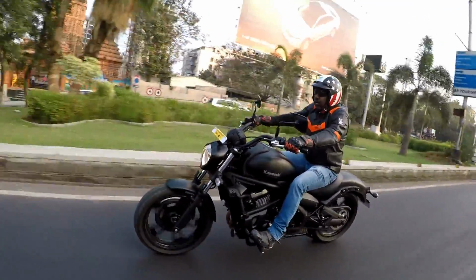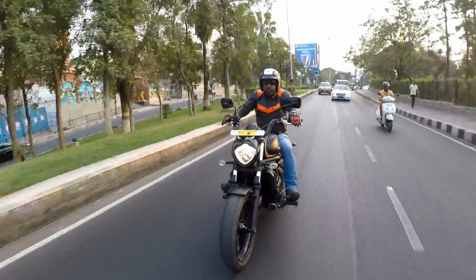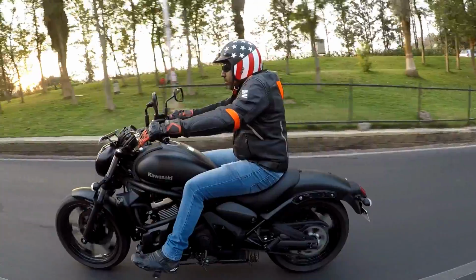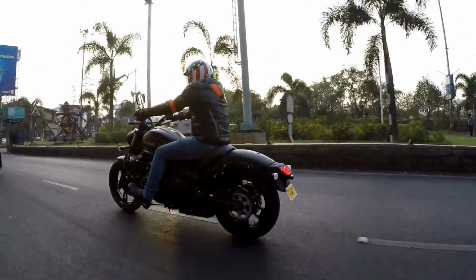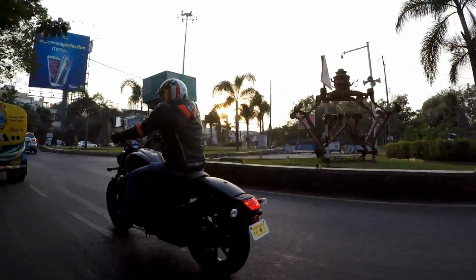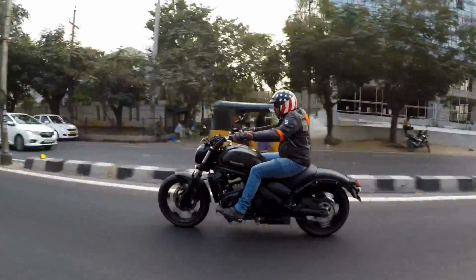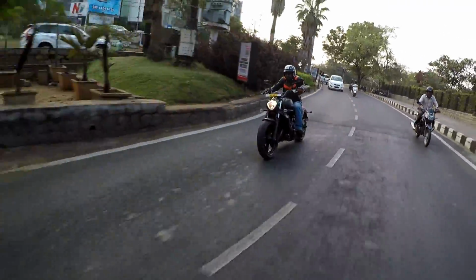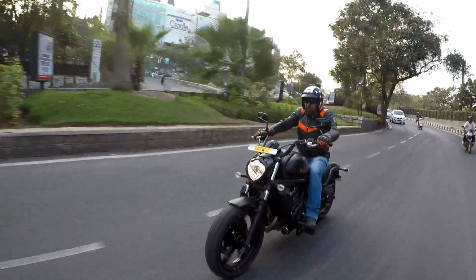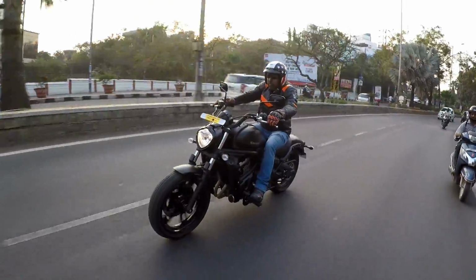Talking about other relevant specs, ground clearance is 130mm, which means we need to be really watchful while tackling speed breakers. Seat height is 705mm, easily accessible for riders of all sizes. Tank capacity is 14 liters, which is decent enough, but I would have preferred at least an 18-liter tank, because with the kind of comfort and performance that this bike has on offer, this bike can serve as the perfect companion for long distance touring, so larger tank capacity would definitely result in a better tank range.